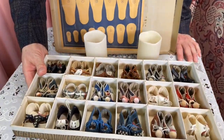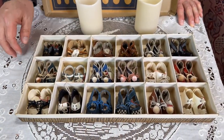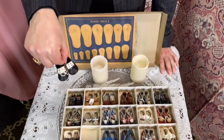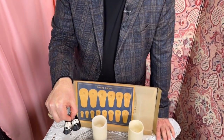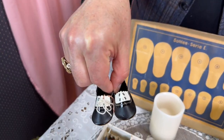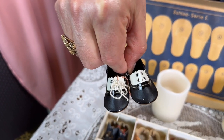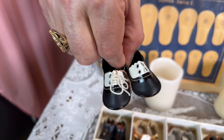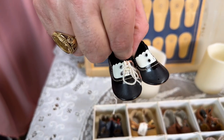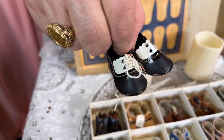So I'm going to lay this down so that I can see upside down, because I want to show you this. This is something that you would see probably pretty regularly, very similar to what the Kessner Company made. Theirs would have a little pointier shoe. I wear a pair of shoes like this myself. They're oldies but goodies.